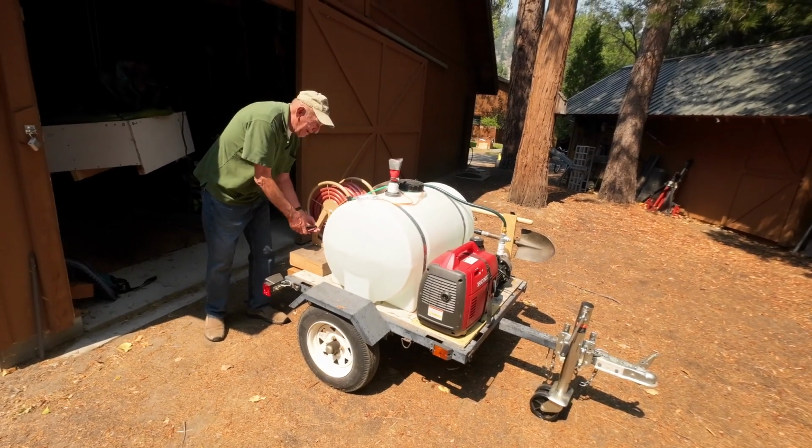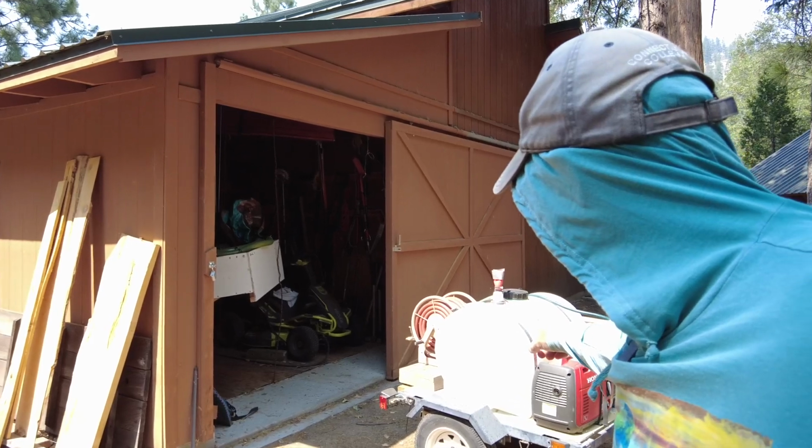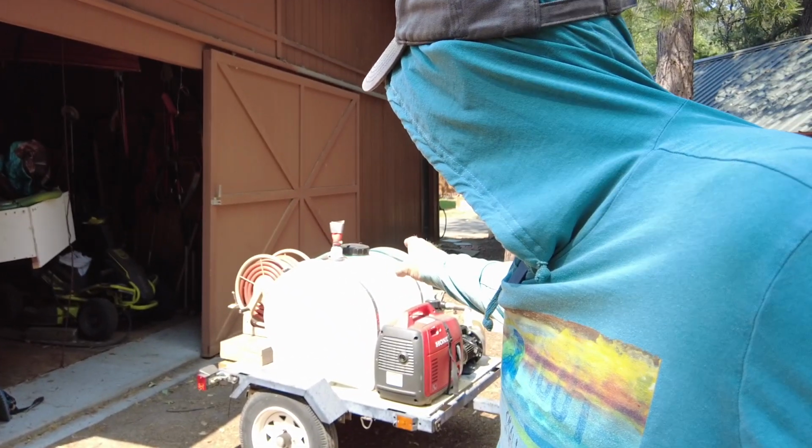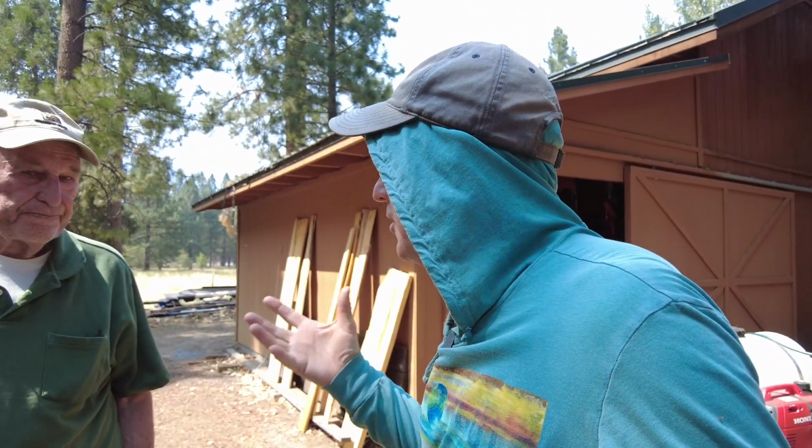Wouldn't you say, or do you have other things up your sleeve? All right, so that's it for the overall strategies. We're going to be talking about this rapid deployable mobile wildfire fighting unit that you just finished, what, a month ago? Yeah. Check it out right here.